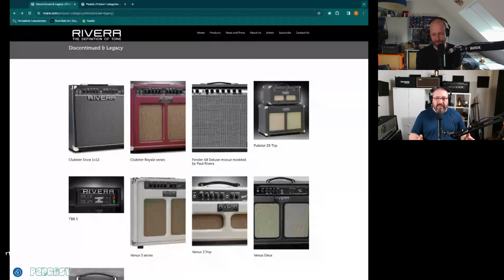So when a company like that, and you look at the amplifiers Paul Rivera was making, if he's making an ISO cab, it's probably going to be rock solid. And you were talking about some of the options, like you had your XLR out that could go to your console, front of house, whatever. This was at the time the only sort of silent solution that you could find.